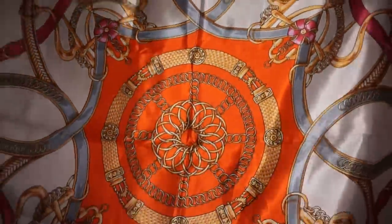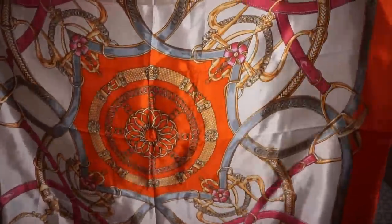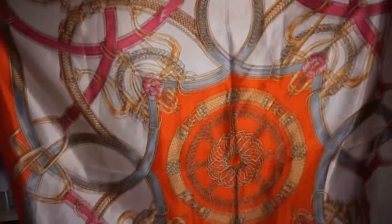I also got a scarf, and it has printed on it all these nautical elements, marine elements, which I love. And it's in this lovely orangey kind of color, and it's quite big. So, you know, it reminds me of Versace, maybe a bit of Gucci, maybe a bit of Hermes kind of scarf. And I wanted to have something like this specifically for the hair, to create a little bandana with it maybe.